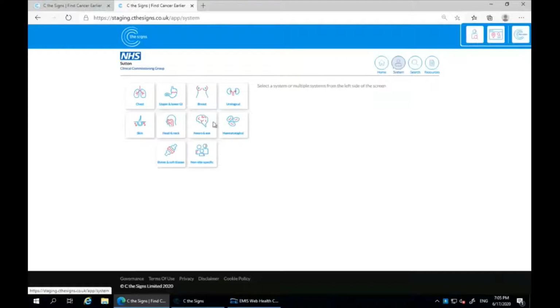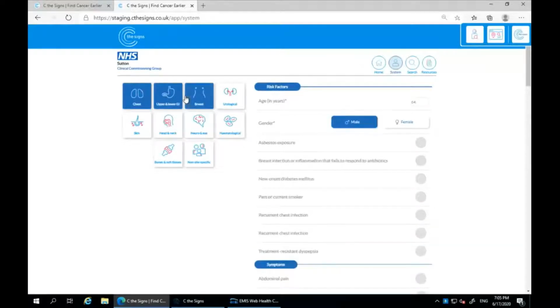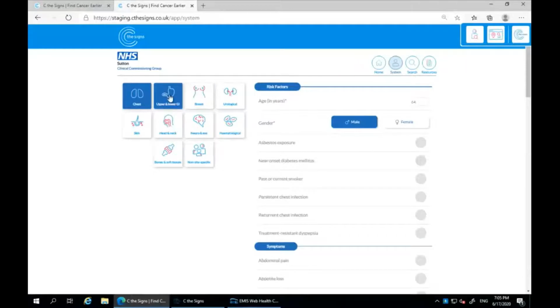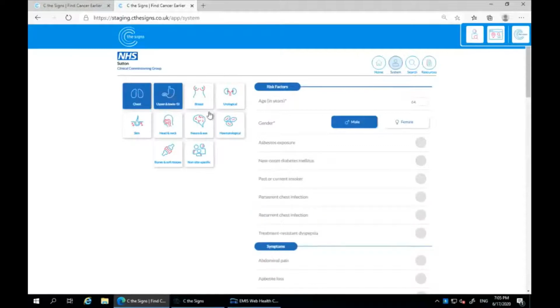So you have all the tumor pathways here. We combine upper and lower GI, so you don't have to worry about, am I in the right place? And you have a choice of selecting the system. And if you want to, again, you can select multiple systems in one go you might want to search across. So if you've got someone, say a woman with vague abdominal symptoms, you might want to search across upper and lower GI, urology, and gynae for that patient.